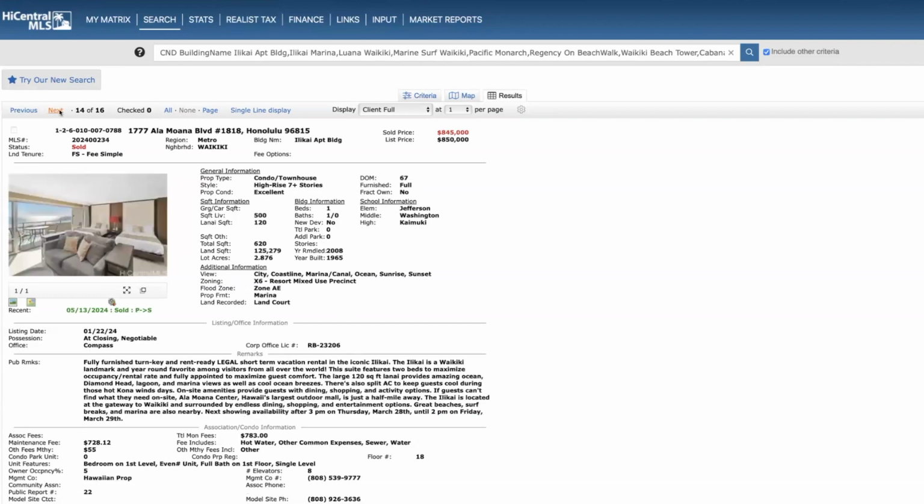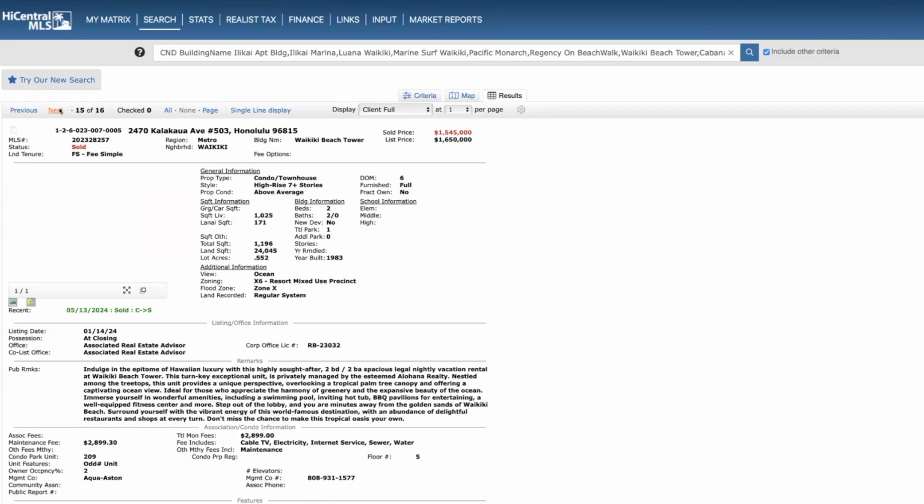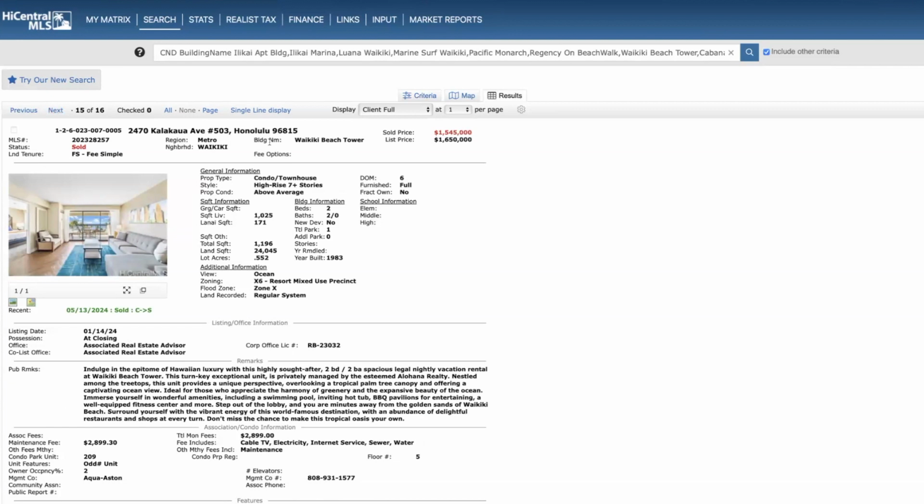Ilikai on the 18th floor, 67 days on the market, $845,000. It's a nice stack. I like these views. This one is really remarkable to me. Waikiki Beach Tower on the 5th floor. This is a 2-bed, 2-bath. Beautiful unit. 6 days on the market.